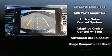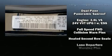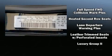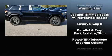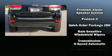Audio features include an AM/FM radio, steering wheel mounted audio controls, and 10 speakers, providing excellent sound throughout the cabin. With side curtain airbags supplementing the rest of the safety network, you can be assured that you and your passengers will experience top-tier protection.